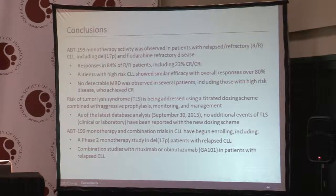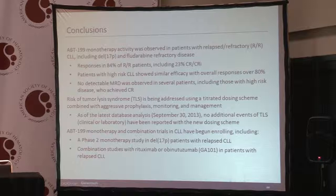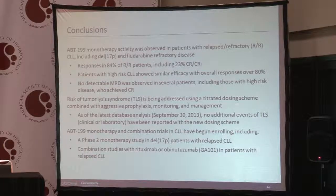The risk of tumour lysis syndrome, which occurred with the more aggressive dose escalation, appears to have been mitigated with the more cautious dose titration schedule, and as of this data cut, no additional cases had been seen. So the monotherapy trial is now in safety expansion at a dose of 400 milligrams per day, and ongoing trials, a phase 2 study specifically in patients with deletion 17p is accruing, and combination studies with rituximab and obinutuzumab are underway.